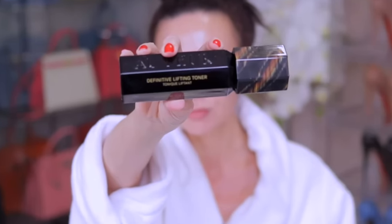After I've cleansed my face completely, I start with the lifting toner. Now, I do like this product quite a lot, and I'll tell you why. It's a toner, but it's also a first serum, and it is also an essence. And an essence usually is a product that serves as a delivery vehicle to everything else that you apply on top. Now, when you think about it, technically you can just leave your face wet from water. But I like this because it does have a bit of a lifting ability.